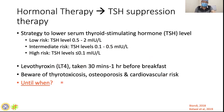Until when is a great question, because until now, there is no consensus about when we must stop the thyroid suppression, but all of the journals point to a follow-up of 7 to 8 years for the thyroid suppression therapy. But after that, should we use the suppression therapy or the replacement therapy? It's still an ongoing debate.